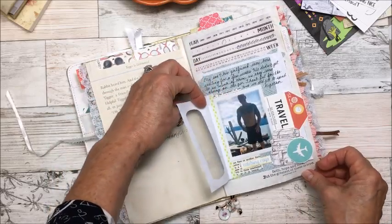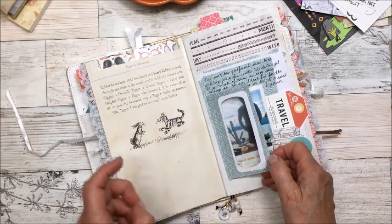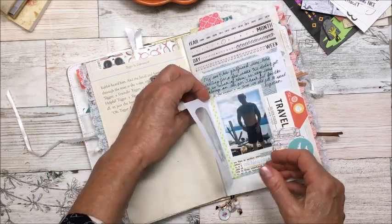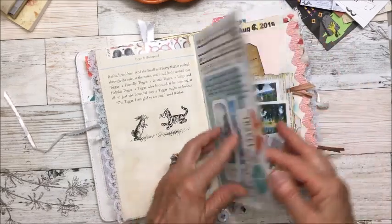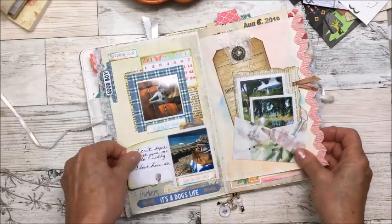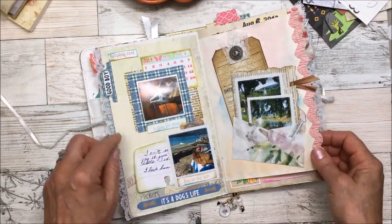And then my son, he was visiting. This is an envelope where you get your bills, when we get the bill in the mail. So I kind of chopped it up. Little window there. And Teddy, he was here too visiting. I just love him. He's so sweet.